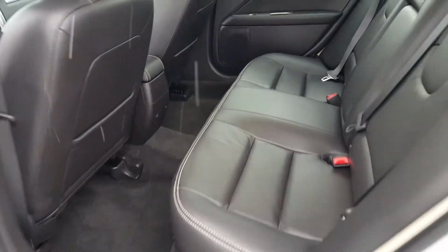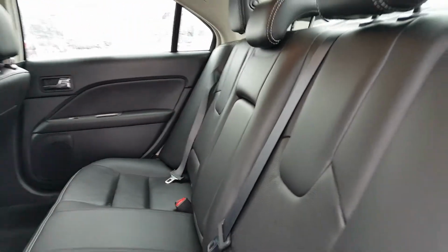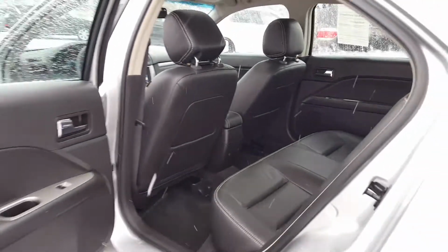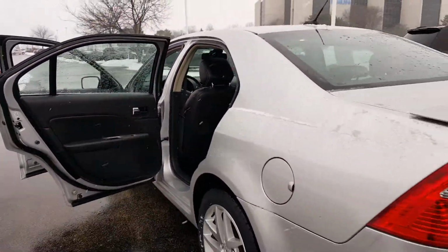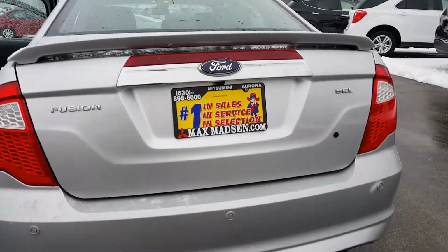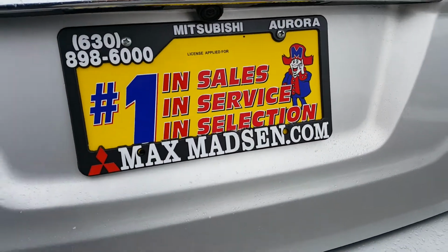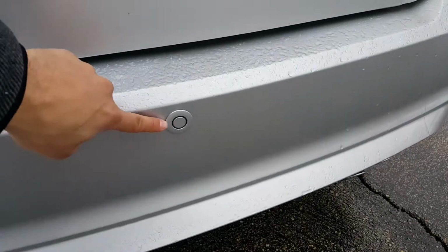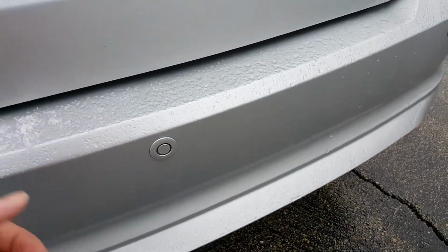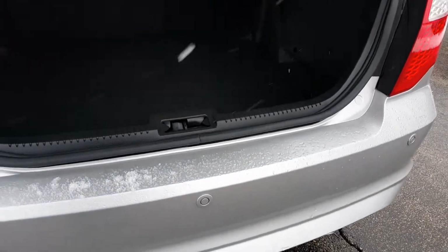Plenty of leg room back here. It also has a backup camera, which is back here, and the rear park assist sensor. So it starts beeping as you're getting closer to either someone's bumper or maybe as you're reversing into your garage.